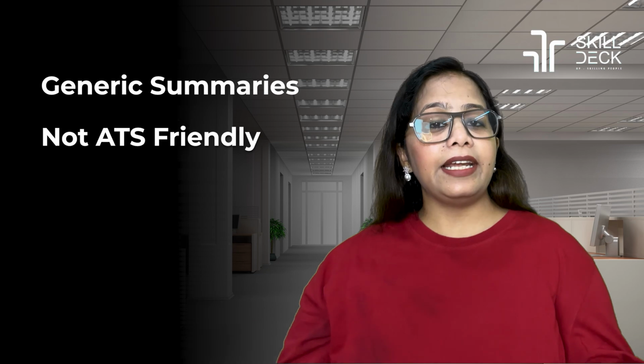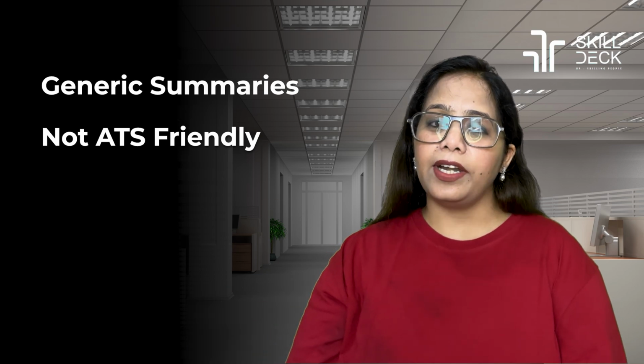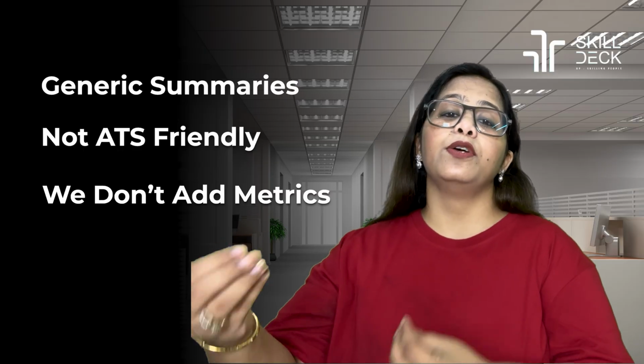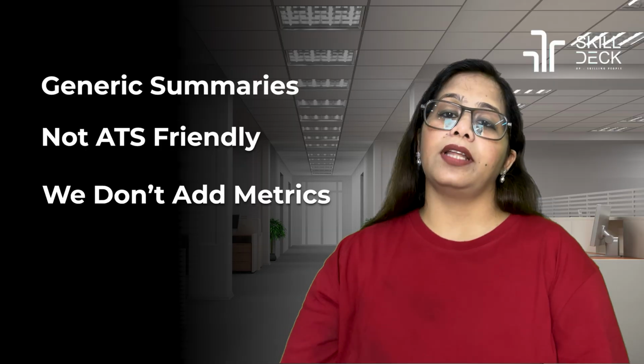Now let's start with what not to do in a resume. Generic summaries. Not ATS friendly. Sometimes we make a 2-column resume. That's not ATS friendly. We don't add metrics in the resume, like I reduced my attrition from this point to this point. Metrics have to be there in the resume. So those are the 3 prime parameters.